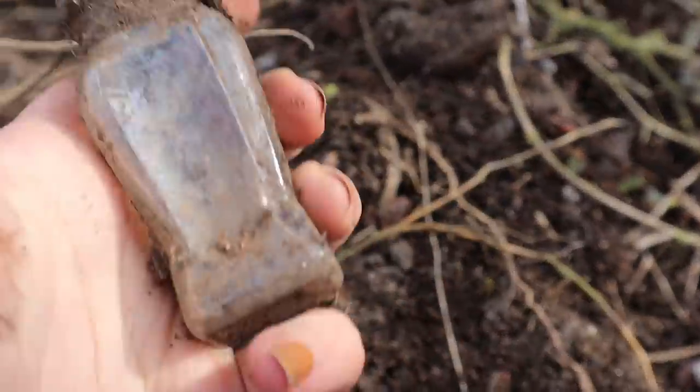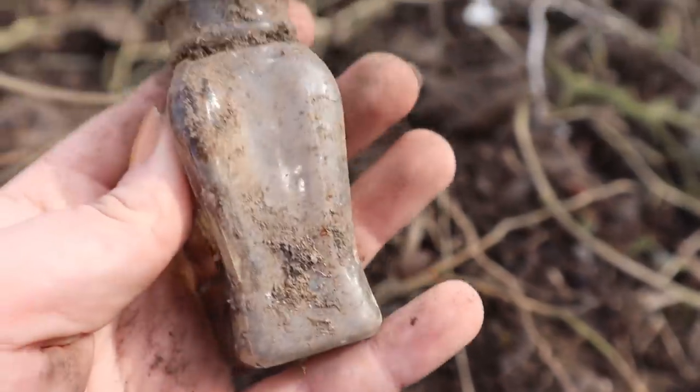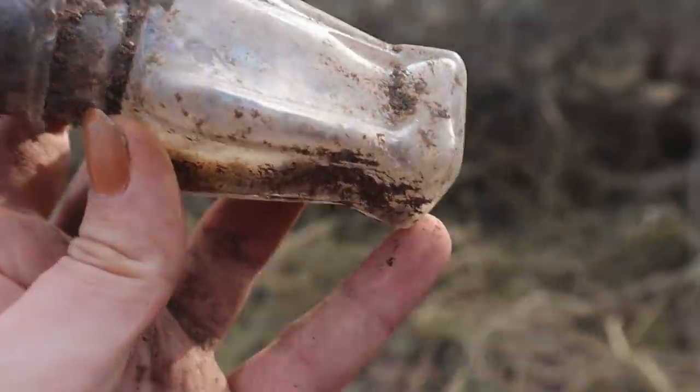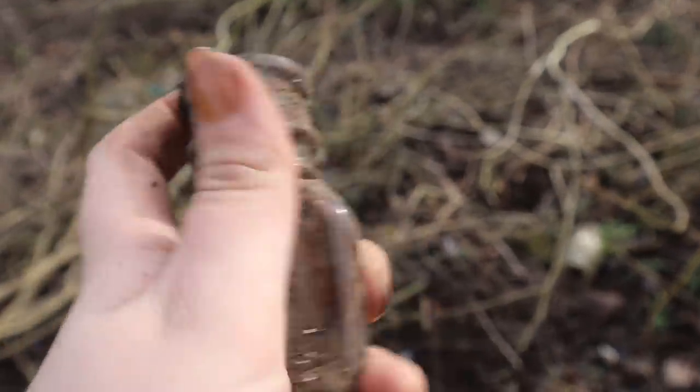Not the most exciting lot. It's a very cute shape, but it has some lovely iridescence on it. So I think I'll take that just because I can't bear for it to be left.